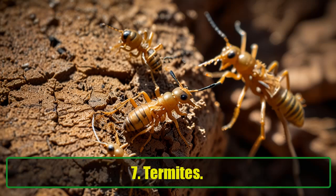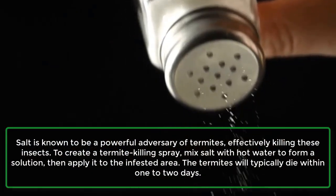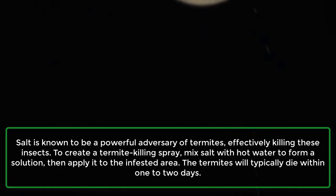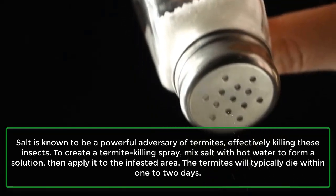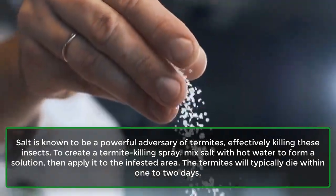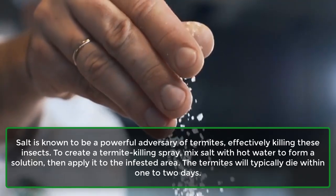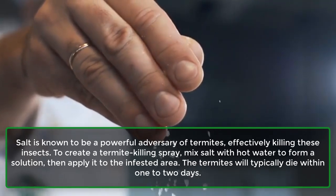7. Termites. Salt is known to be a powerful adversary of termites, effectively killing these insects. To create a termite-killing spray, mix salt with hot water to form a solution, then apply it to the infested area. The termites will typically die within 1 to 2 days.